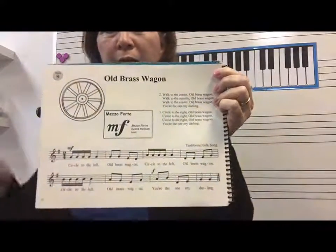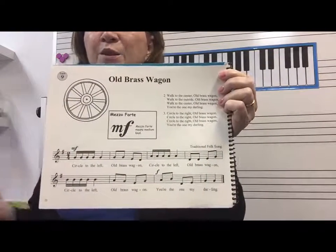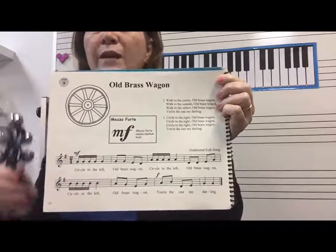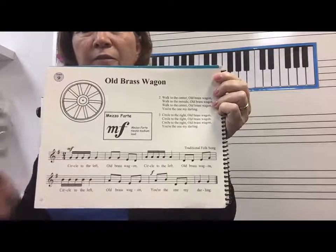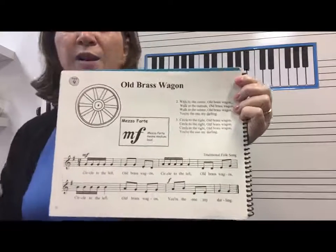I'm going to play some bells. Circle to the left, old brass wagon. Circle to the left, old brass wagon. Circle to the left, old brass wagon. You're the one, my darling.